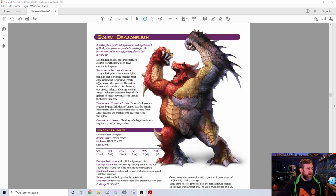So it says, obviously, it's built from pieces of dragons. Let's see. Requires great expense beyond the normal cost to create most other golems. The crafter must use the remains of 5 dragons, one of each color, of adult age or older. Mages looking to construct dragonflesh golems often hire adventurers to acquire the bodies. And what's interesting here is it requires frequent infusions of dragon blood to remain operational. This blood does not need to come from a true dragon. Any creature with draconic blood will suffice. The dragonflesh golem doesn't require air, food, sleep, or drink.